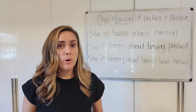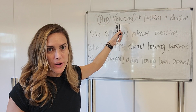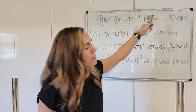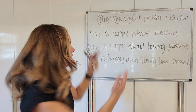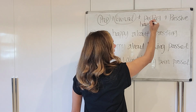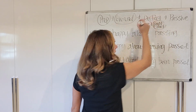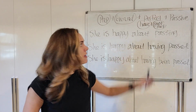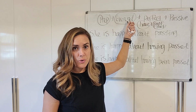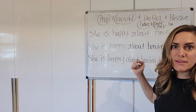Okay, let's do the same thing with a preposition that comes with a gerund after it. We can have a preposition plus a gerund, that's the basics. But that gerund can also be part of a perfect form and then be followed by the passive voice. So we're gonna start here and grow. And as a reminder, the perfect is formed with the verb have and the past participle of any verb. Any form of have plus the past participle of any verb. In this case, have is actually going to be in the gerund form. And then the passive voice is always formed with any form of be plus the past participle.